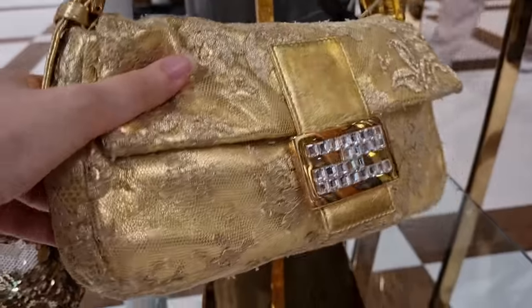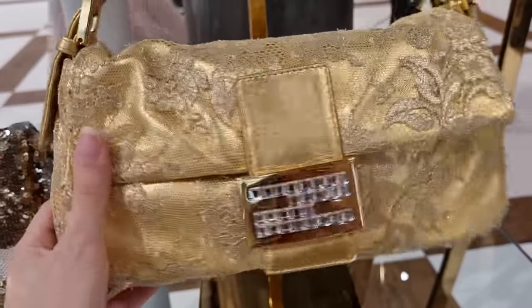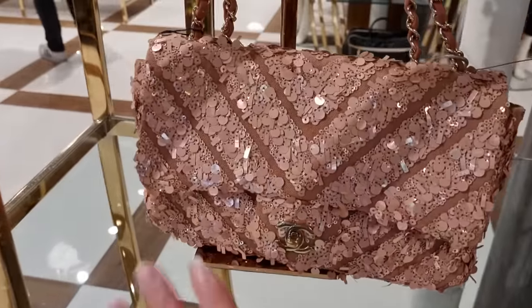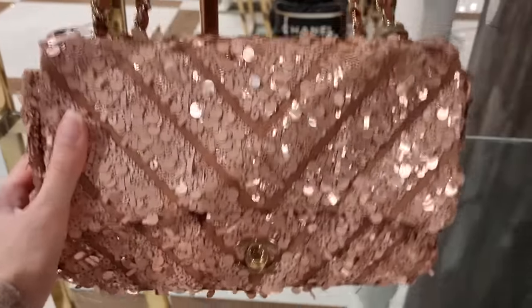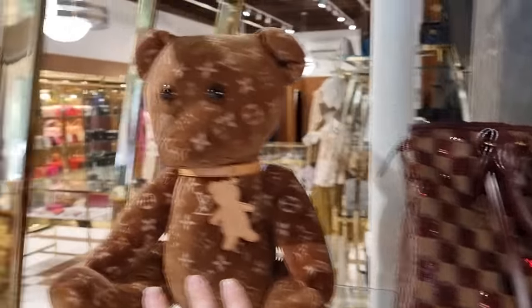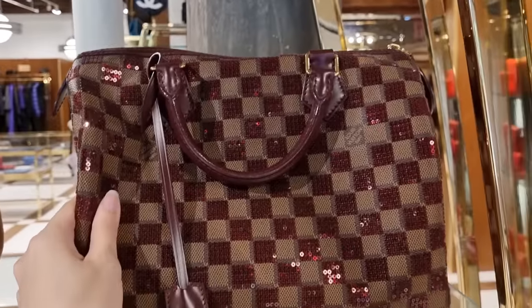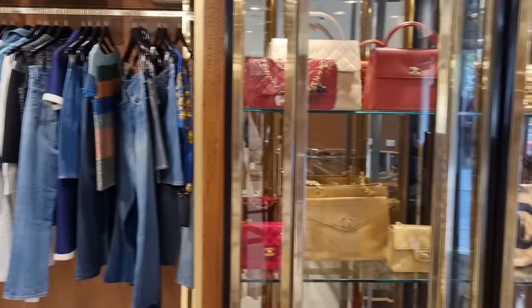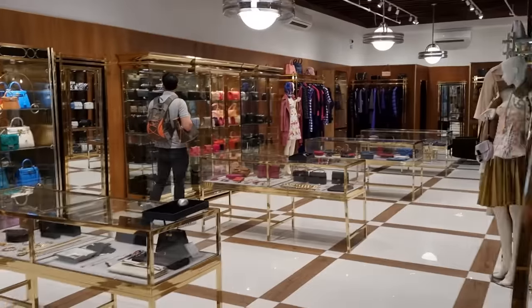This is, I think, my favorite Fendi baguette. I mean, wow, such a vibe. Guys, I am in heaven again. Let me know if you watched the Fashionphile video. Which shop do you prefer, Fashionphile? Or What Goes Around Comes Around.